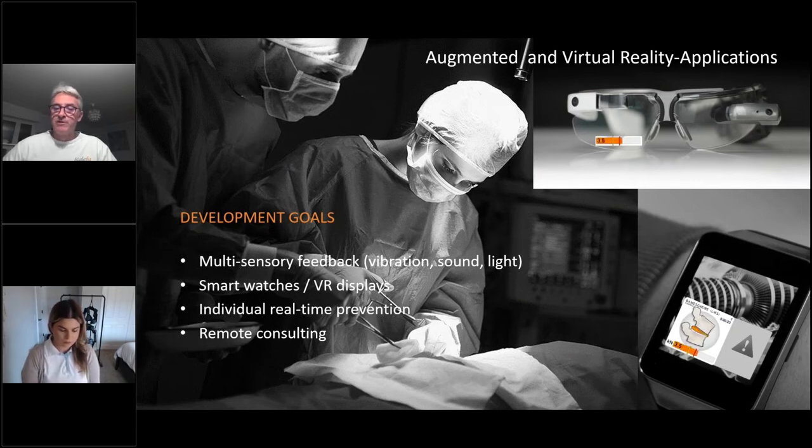On a smartwatch or on an external device, we can stream the data to virtual displays like glasses or shields that offer the display of information. And the future in a couple of years is probably remote consulting.